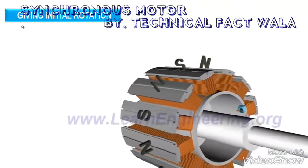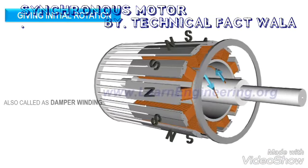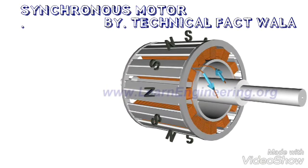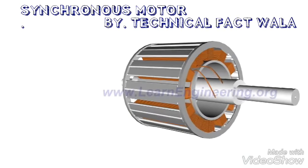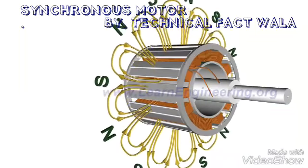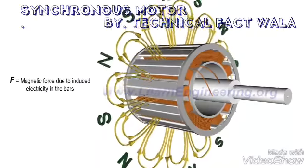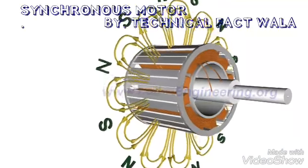To make synchronous motors self-start, a squirrel cage arrangement is cleverly fitted through pole tips. At the starting, rotor field coils are not energized, so with revolving magnetic field, electricity is induced in squirrel cage bars, and rotor starts rotating just like an induction motor.